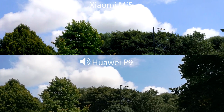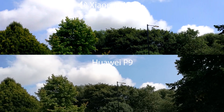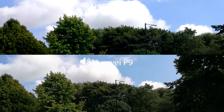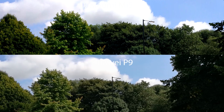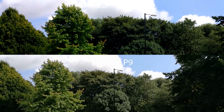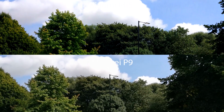And obviously with 4K you get a lot of advantages. You actually get to crop in more and still retain loads of detail. The downside is it does take up more file space and it is harder to edit. So I guess that's your preference if you want to shoot in 4K, but at least you know the Mi 5 actually has that option. Whereas the P9 can only shoot in 60 frames per second, but again, some people might find that more useful than actually shooting at 4K.